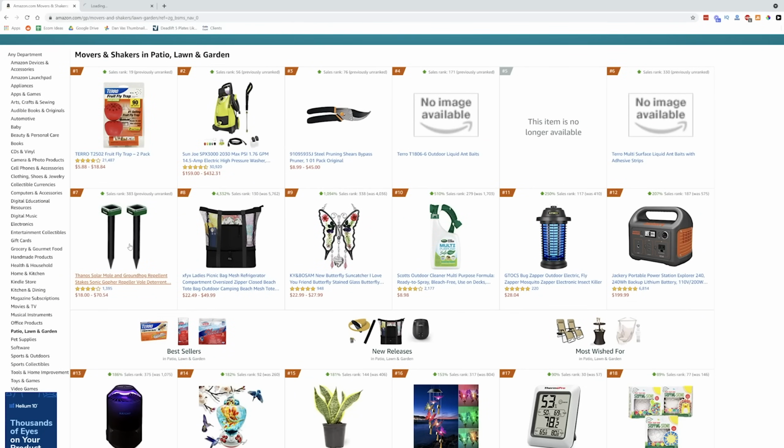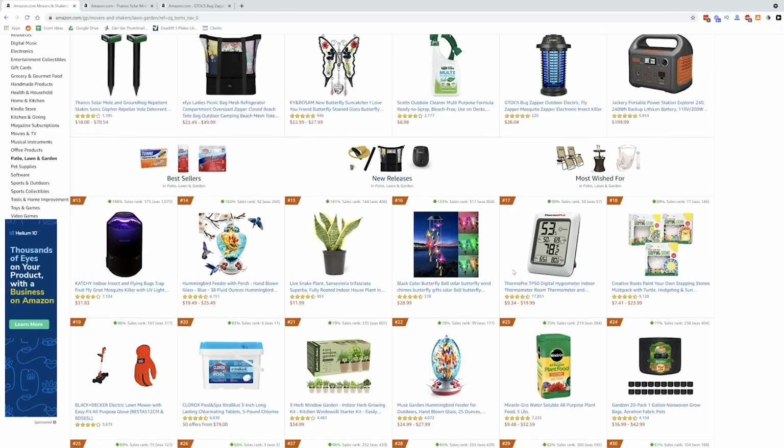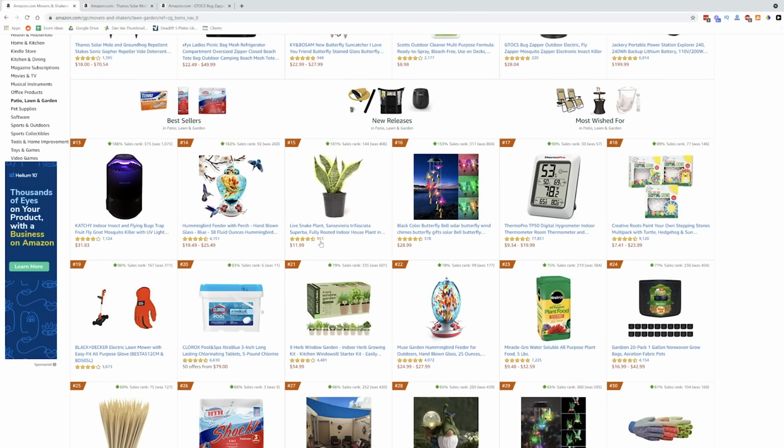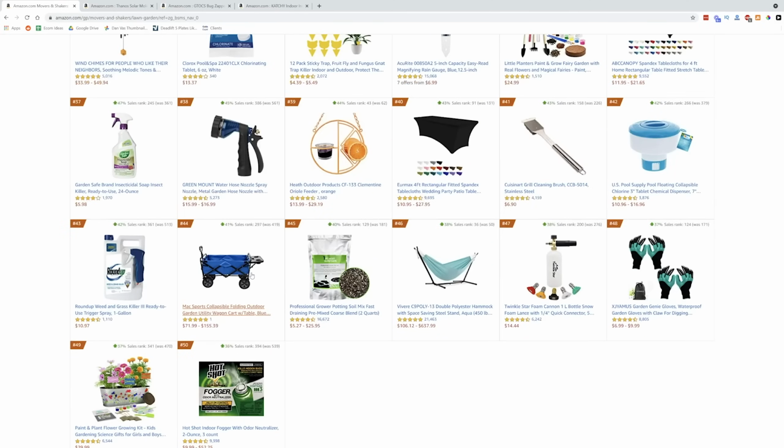Okay, here we've got a solar mole and groundhog repellent, bug zapper. The good thing about this too is that there's a few products on Amazon that you're basically not allowed to sell. Amazon has a restricted products list, but on Shopify, you can sell anything you want. You're just limited by Facebook ad restrictions. So as long as you can advertise it using Facebook ads, then you're going to be able to sell it. And so you just want to click on anything that looks interesting.